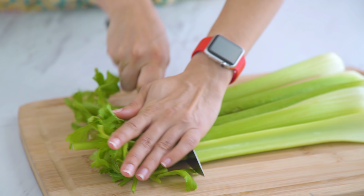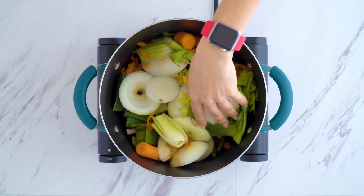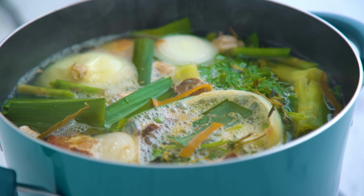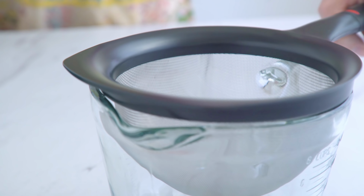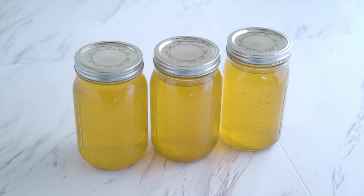To make your broth, roughly chop the vegetables, no need to peel, and then feel free to add herbs for flavor. Throw everything in a pot with a few extra inches of water on top and stir. Bring to a light boil, turn down the heat to medium-low, and cook for an hour or so, stirring occasionally. Strain the mixture and divide into storage containers. Cool completely, and these will last a week in the fridge or 3 months in the freezer.